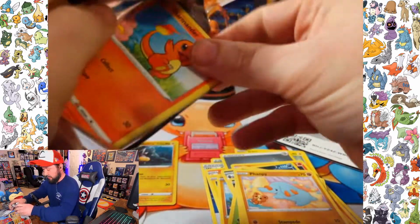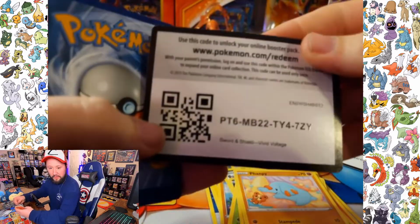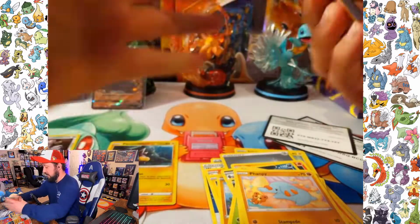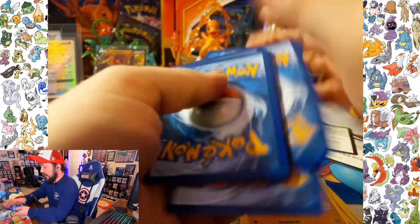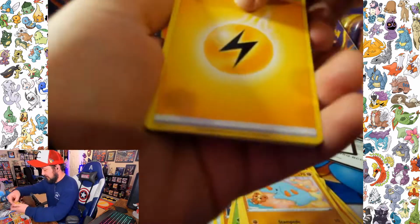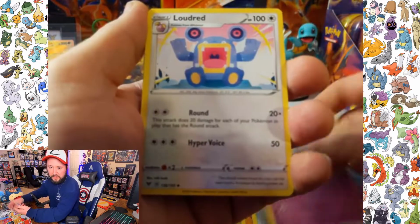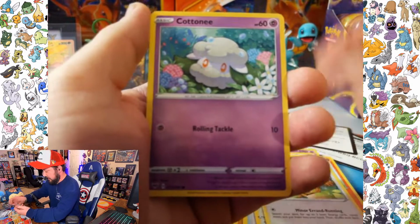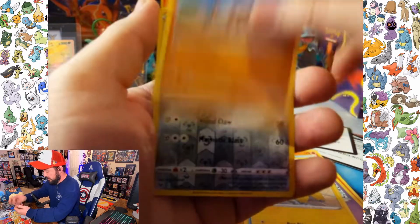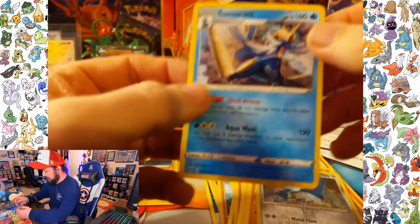Oh, look at Charmander waiting for us in the pack. Let's see. Let's go code card. Ooh, I thought I had it the right way that time. Let me go code for you guys and gals. Let's go 1, 2, 3, 4 from the back. Let's go leaf energy. Oh, all right. We got a Drone Rotom, Swoobat, a Loudred. We got a Charmander. We got a Chatot. We got a Cottonee, Joltik, Mudbray, Metang is our reverse. Okay, and okay, Samurott.